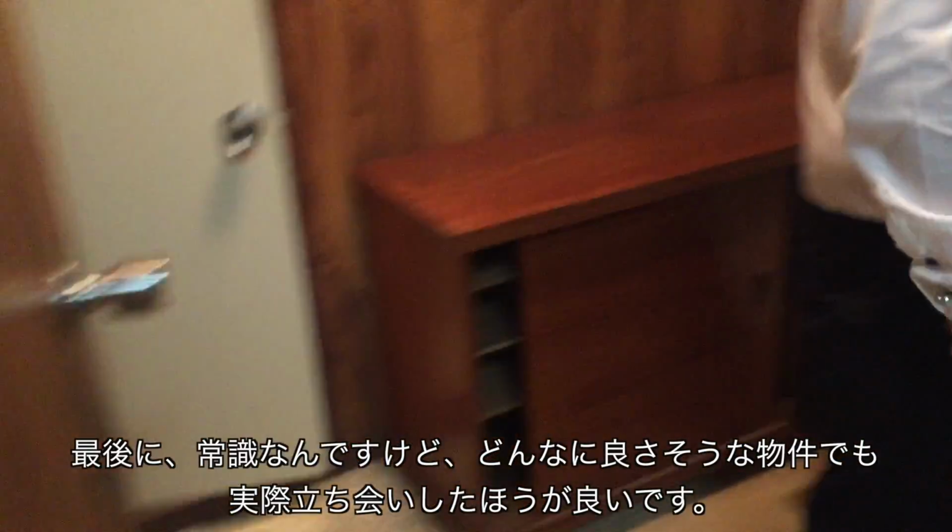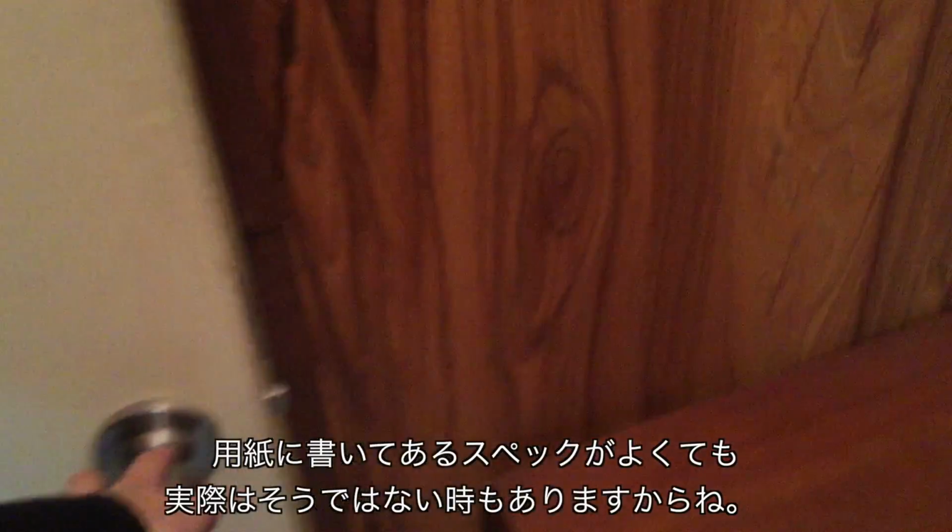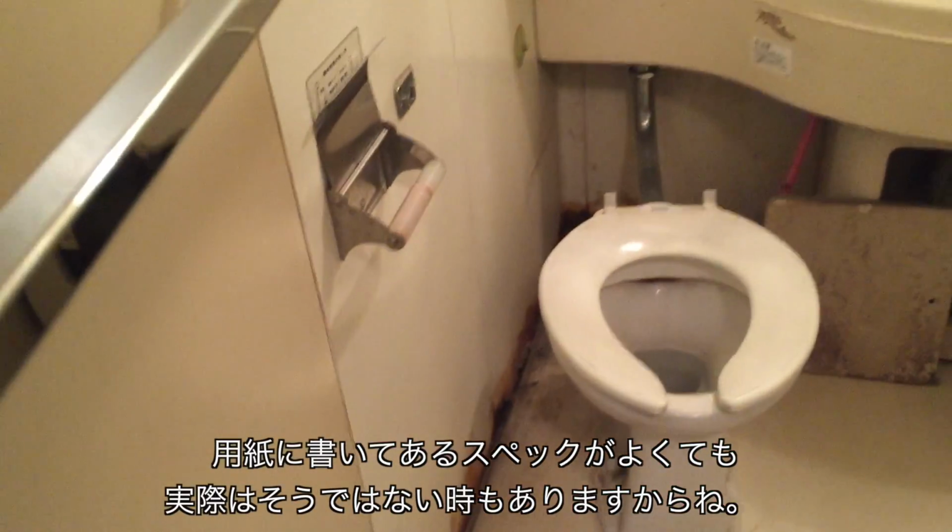So another really important tip is to make sure that you absolutely check out the places before deciding to rent them. Just because something looks really good on paper doesn't mean it's going to look good in real life.